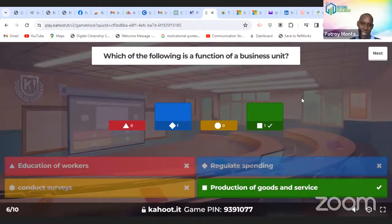So which of the following is a function of a business unit or a business itself? Business does not exist to educate workers, right? It does not exist to regulate spending. In fact, if they can get you to spend all of your money, that's what they would want. They do not exist to conduct surveys. So the answer really is they exist to produce goods and services, right? That's why they exist.